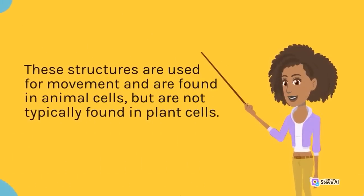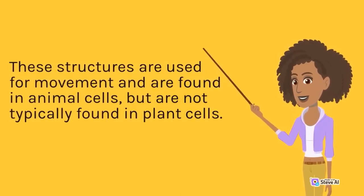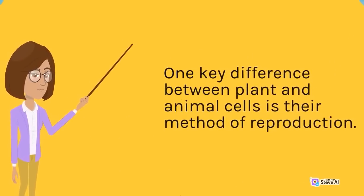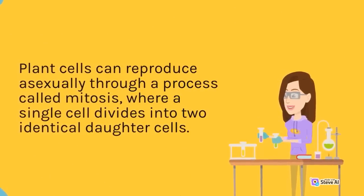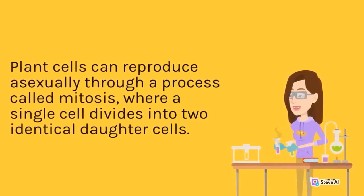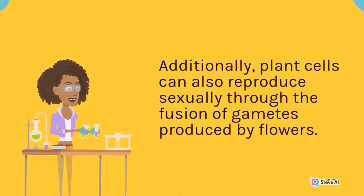These structures are used for movement and are found in animal cells, but are not typically found in plant cells. One key difference between plant and animal cells is their method of reproduction. Plant cells can reproduce asexually through a process called mitosis, where a single cell divides into two identical daughter cells. Additionally, plant cells can also reproduce sexually through the fusion of gametes produced by flowers.